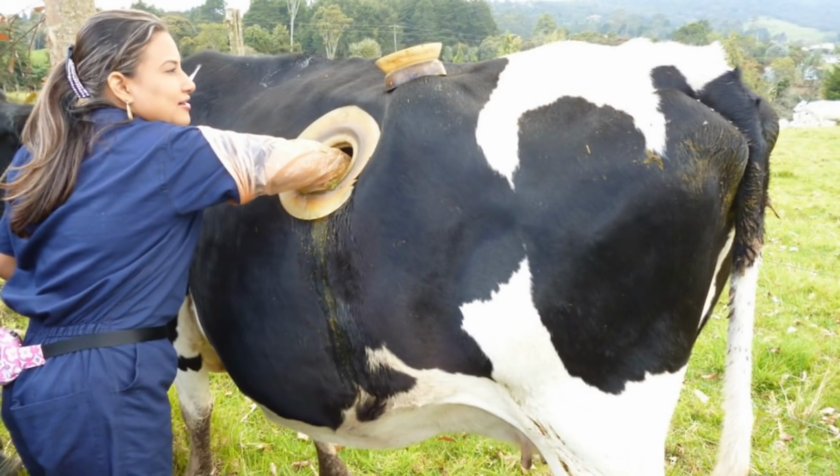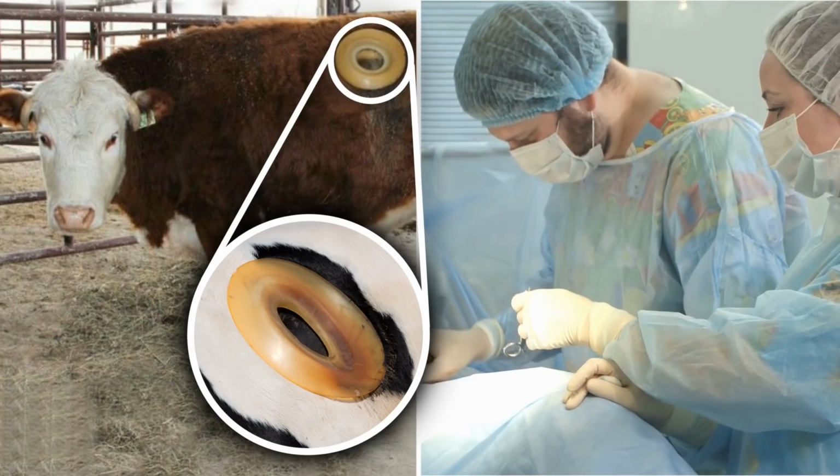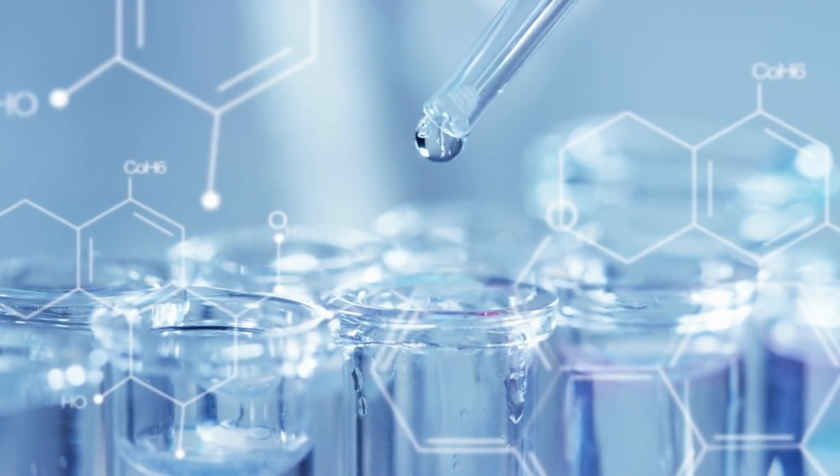But a cow with big muscles isn't the only strange thing you can see on a cattle farm, as this picture proves. This is a cannulated cow. A cow that has been surgically fitted with a cannula. It's a device which allows vets to access the cow's digestive system for research and analytical purposes.